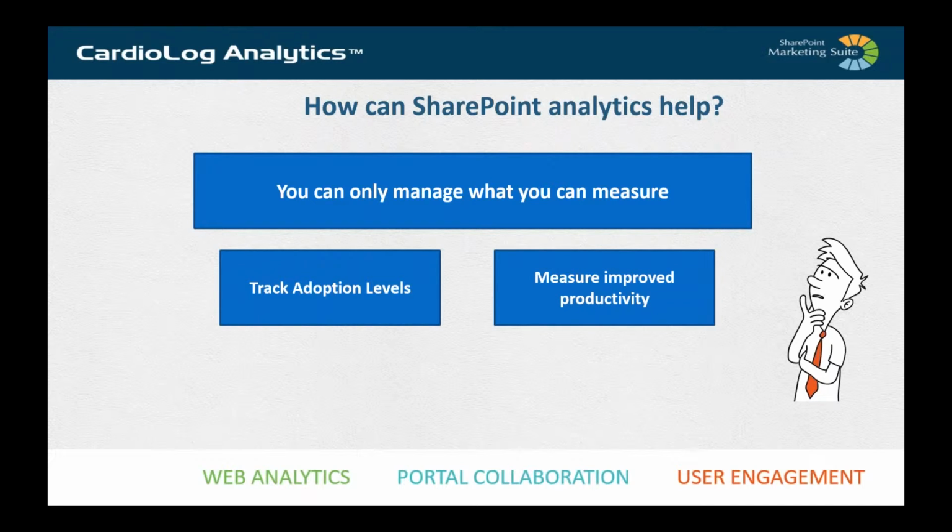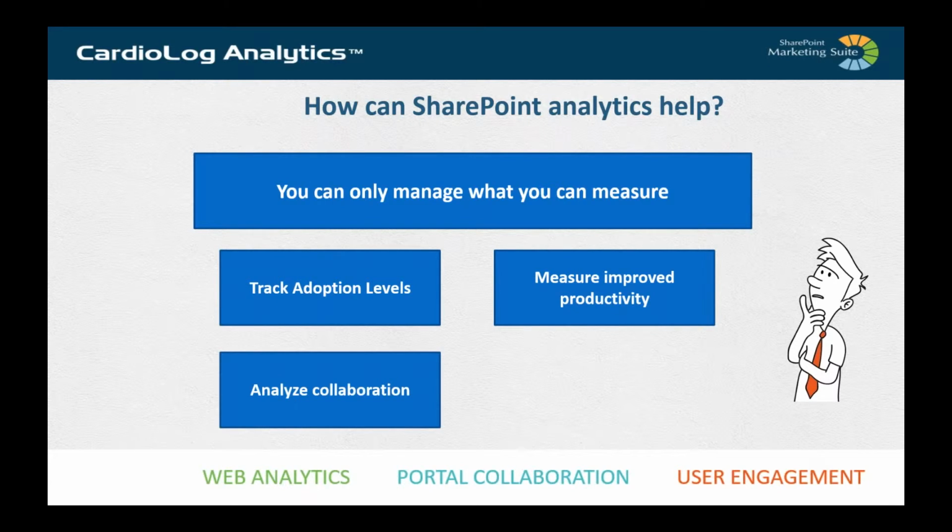Productivity, oftentimes a key focus or key reason why we're building an intranet and migrating to new versions of SharePoint. We want to help our employees be more productive and be able to get more done over the course of a day and so forth.